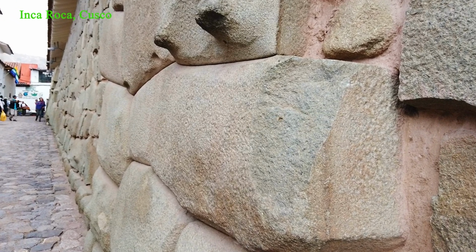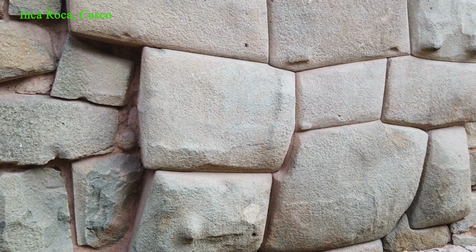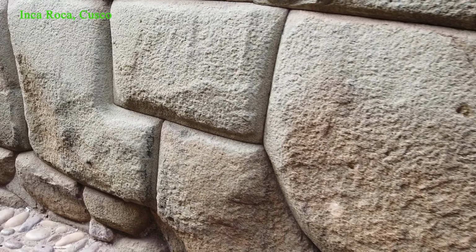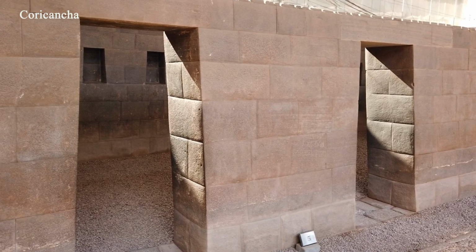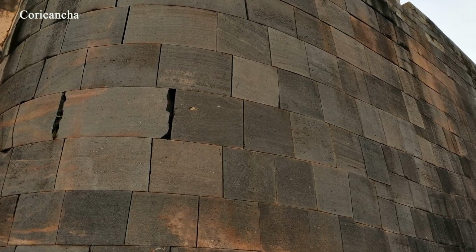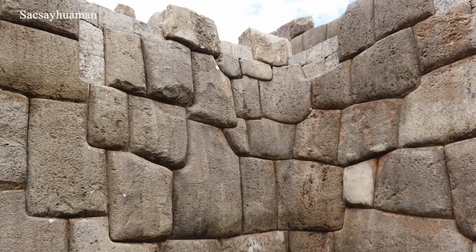The polygonal masonry along Inca Roca Street in Cusco is made of diorite. Despite the presence of large limestone formations in the immediate surroundings of the city, diorite was used deliberately, even though the nearby limestone would have been easier to work with. A similar question arises in relation to the Coricancha complex, which was built from andesite. Of course, one could argue that andesite and diorite were preferred for their durability and weather resistance, as well as for aesthetic considerations, including color. But that argument has weaknesses.